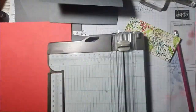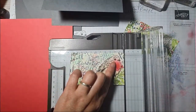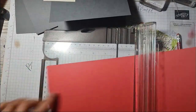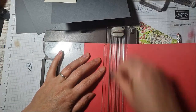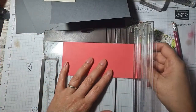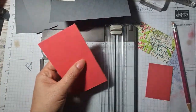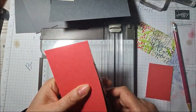No, I didn't write on this one, so I'm going to have to measure it. What was that? 6.5 by 11. So I need to cut this at 7. And 11.5. Oh, for some reason it didn't cut it very nicely. Sometimes there are certain cardstocks that seem to fray much easier than others.